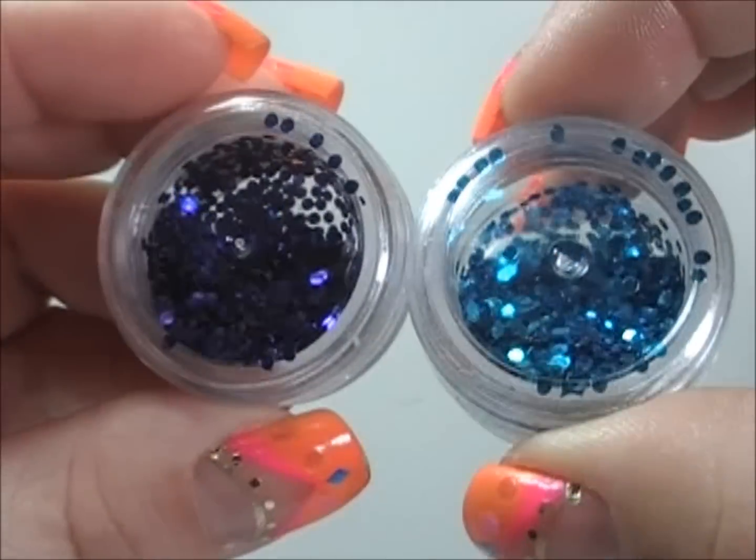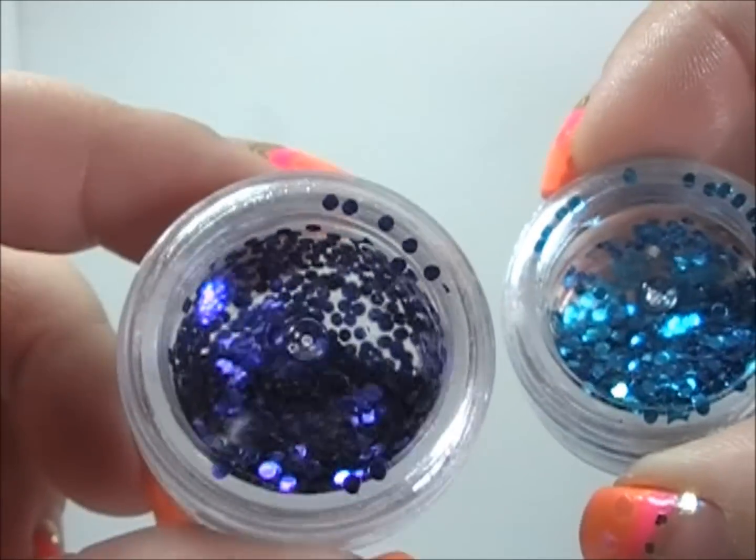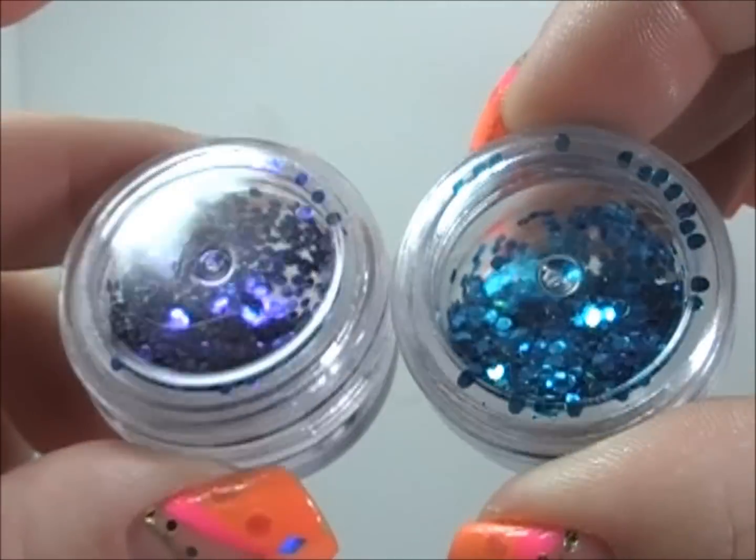And then some more glitters. These are round shape ones. This is like a turquoise and a dark purple one. Beautiful.